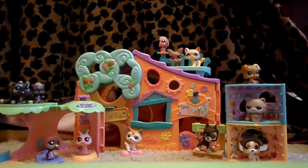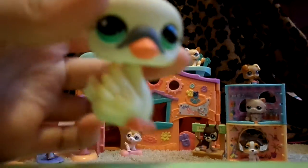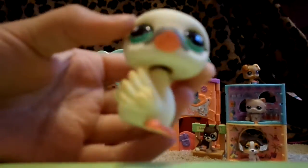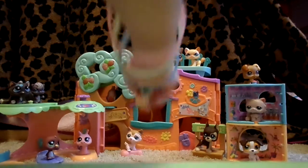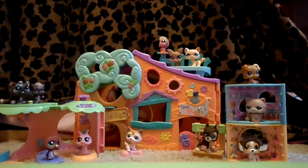Okay, so next I have this swan, and it is very pretty. This is actually now one of my favorites, but it is just so cute, and I just love its little beak. But I'm going to go ahead and place her, can she sit in here? Probably. Okay, she's kind of laying in there.